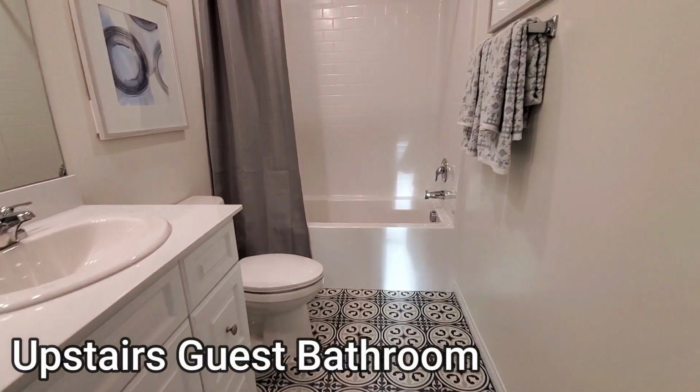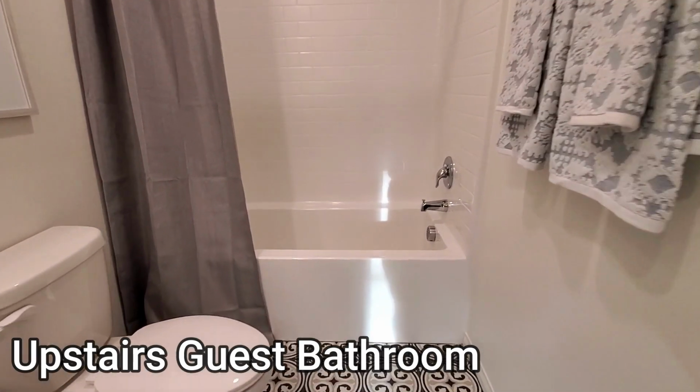The guest bathroom is well appointed with cabinets, dual sinks, a toilet, and a shower integrated into the bathtub.